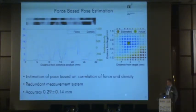So technically we can turn off the robot tracking at some point into the head, and we still reach an accuracy of 3/10 of a millimeter by just looking at the force density correlation. We plan really to put this in place with the first patients to make sure we really nicely avoid the facial nerve.